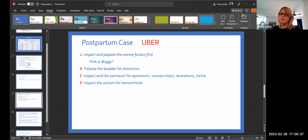Okay, the first order. Okay, inspect the uterus. You can see it, right? You can see the fundus. Is it midline? Is it above the umbilicus? Where is it? It needs to be right around the umbilicus or a hair above, maybe one finger breadth above, but no more than that. Or is it deviated? So is it firm? Palpate it then. Is it firm or is it boggy?